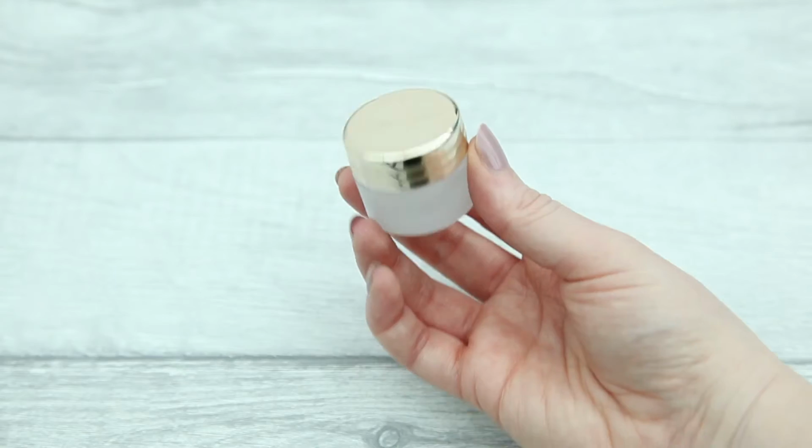Next product is by Estee Lauder, and it is, let me get the right name, the Advanced Night Micro Cleansing Balm.